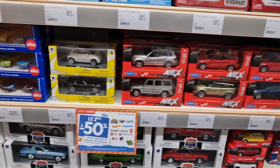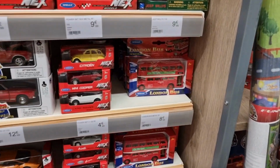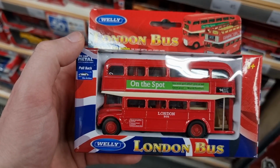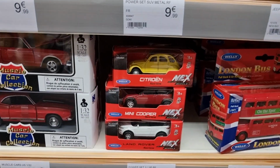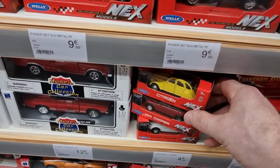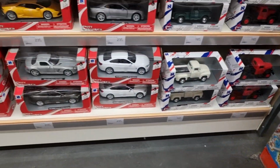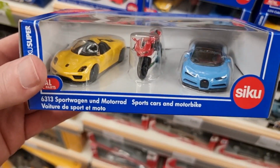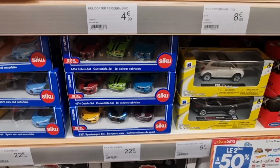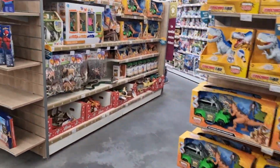We got some Welly NEX right here. Yeah, some other brands. Welly, London Bus. This is actually in a 1:64 scale, my friends. It is a really cool one. Oh, it's a pullback. It makes it even better. Welly NEX. 1:64 or 3-inch maybe. Yeah, we got some more cars, some CQ 3-packs right here. These are from a while ago. They used to also have a CQ display. Oh, that's over there. Let's go over there. It's right here.